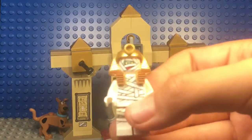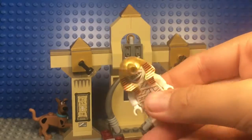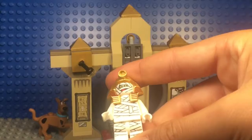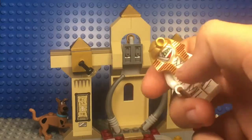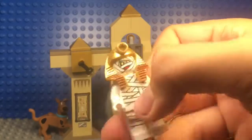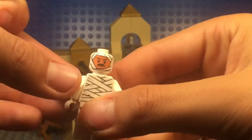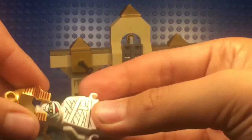I think this is the same one from the Batman series, but the Batman series came out after this, because this came out in 2015, and I think Batman Series 1 came out in 2016 or 2017. So it's just a reused mummy from Series 3 or Series 4, but he has a different face, but the same design on his body. There's all that detail on the back, and then once you take his Pharaoh hat off, you have the real criminal, and he's trying to steal the diamonds and stuff.